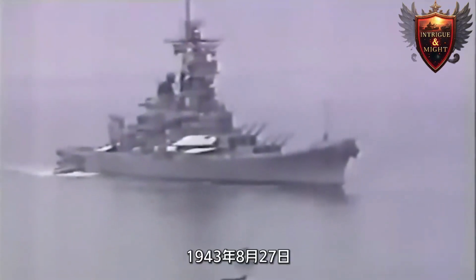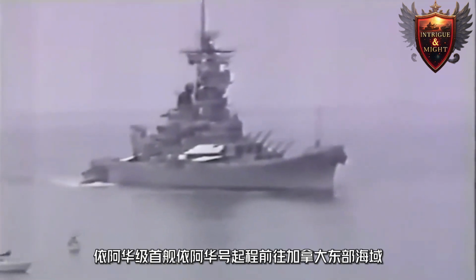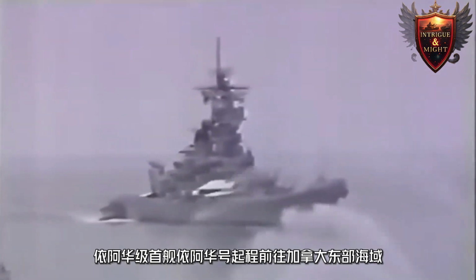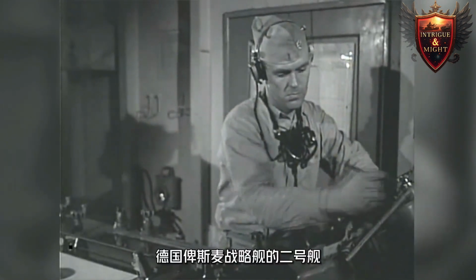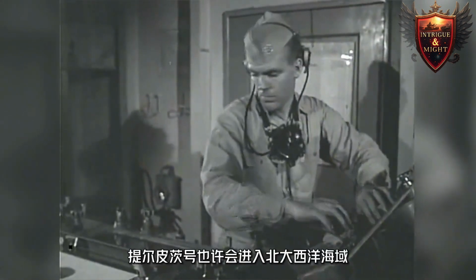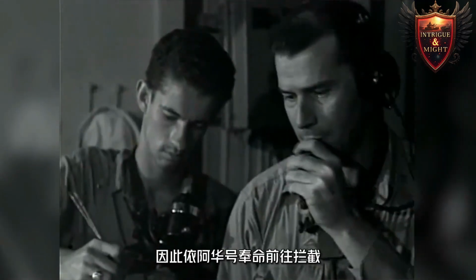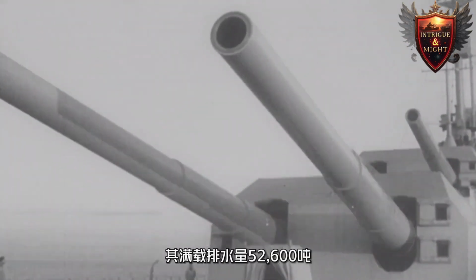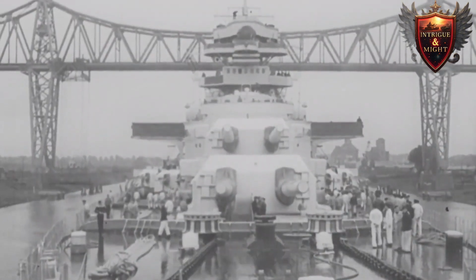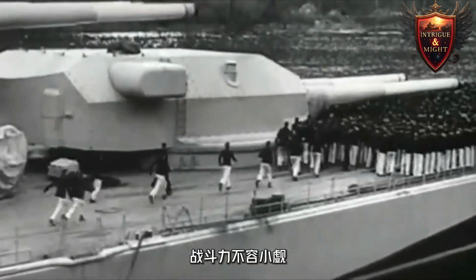On August 27, 1943, the lead ship Iowa departed for waters off eastern Canada. According to Navy intelligence reports, Germany's second Bismarck-class battleship, the Tirpitz, might enter the North Atlantic. So the Iowa was dispatched to intercept it. The Tirpitz was the largest battleship in Europe, with a full load displacement of 52,600 tons and armed with 8 380mm guns.